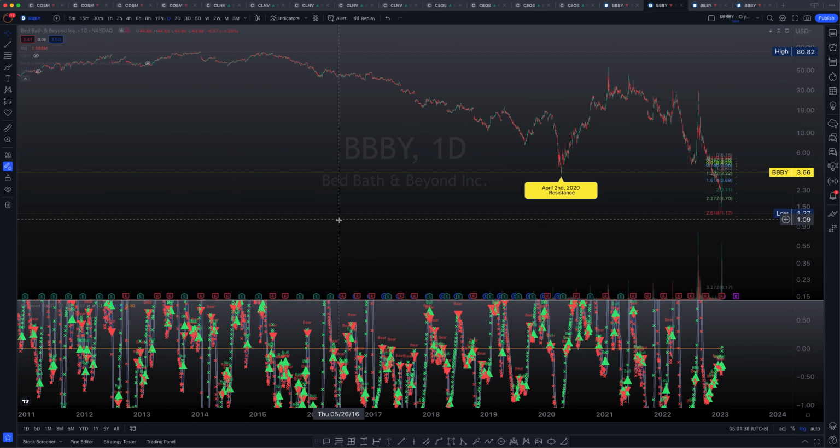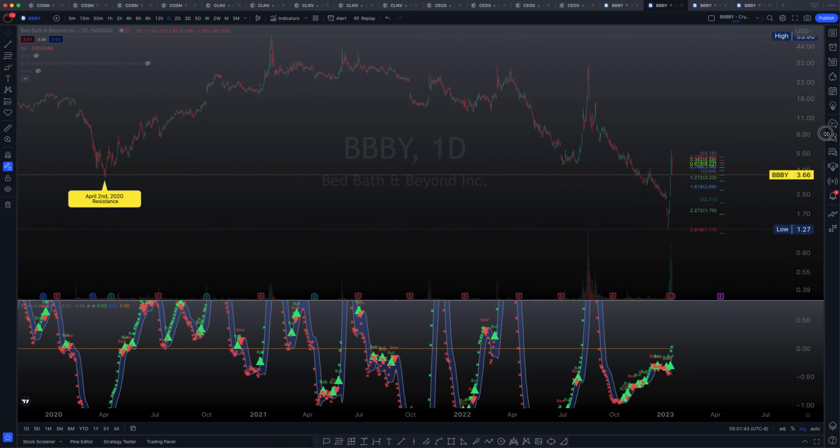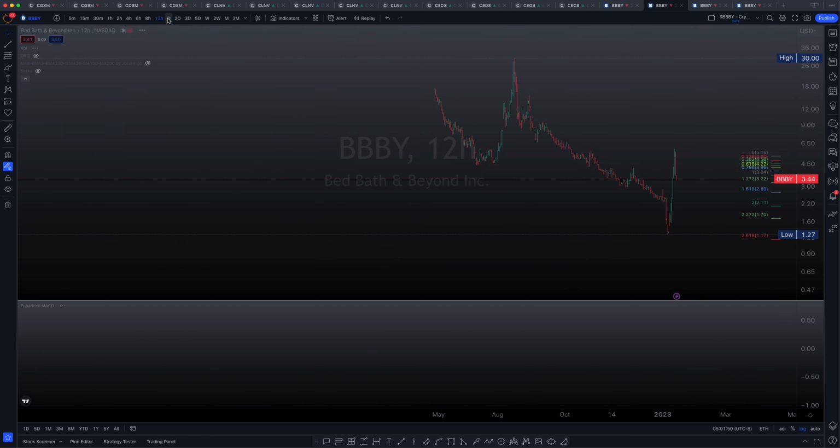So that's the first sign I just mentioned that could be indicative that we are not continuing to the upside thus far. That's pretty much what I'm trying to say.